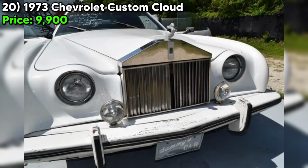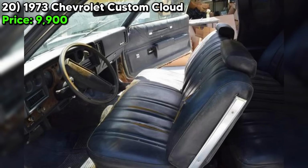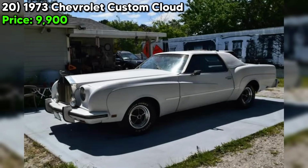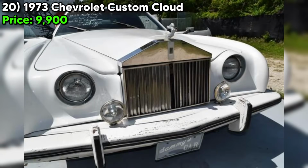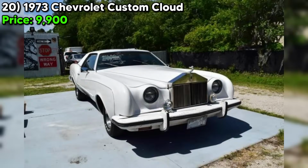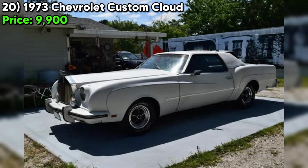While the low mileage and clean title are positive signs, interested buyers should thoroughly inspect the Custom Cloud in person to assess its mechanical condition, interior and exterior, before making a decision. Given the celebrity connection and the rarity of the Custom Cloud model, the asking price of $9,900 may be justified if the vehicle is indeed in good condition. However, without more information from the seller, it's difficult to determine whether this price is fair or if there may be hidden issues that could lead to costly repairs down the line.